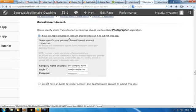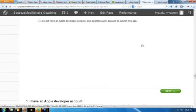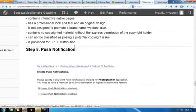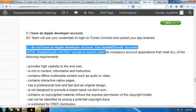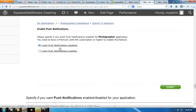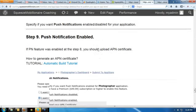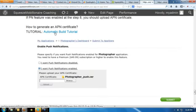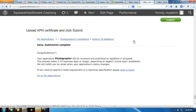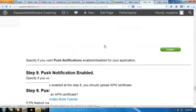And here, you need to actually have an Apple developer account. And there, if you don't have, you could use your Seattle Clouds account. So push notifications could be enabled. If you are using Photographer, you need to have a premium account of $49.99. The rest would not require that. And how to generate your APN, there's also a tutorial separate for that. And that's it. That's how you actually submit it on.